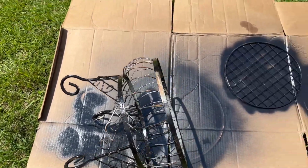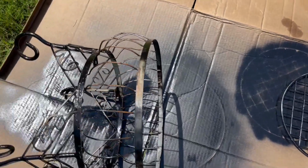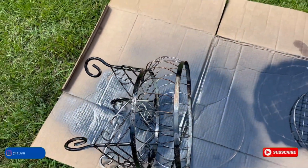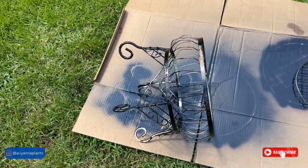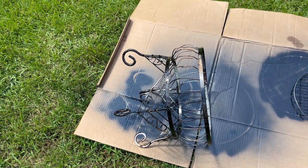We'll do another touch up. This side is good. I've done both sides, so that's good. I just need to do a little bit more touching up, and then it's actually going to be ready to plant. Still haven't decided where I'm going to put it, but it'll be ready when I do.